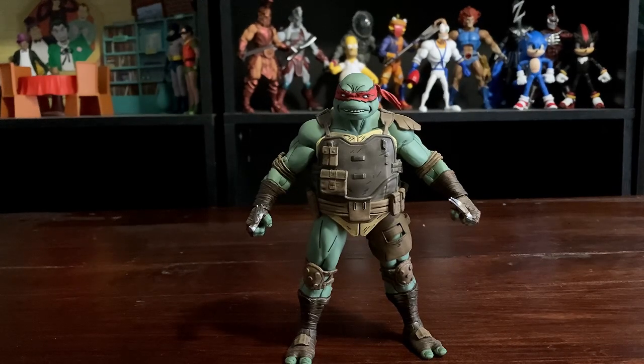At the number 3 spot is a figure that came out this year. It surprisingly has been on a lot of people's radar as one of the best TMNT figures we have gotten so far. And I will say this figure right here is very close to my top 10 figures of the year. Very close, but it's still lacking a few things. It is a great representation of the Last Ronin comic. I don't think they could have nailed it any better.